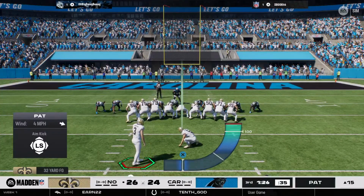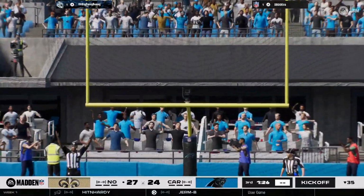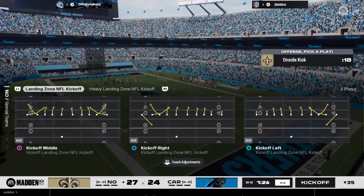And what an opener it has been for this rookie. That's now his second touchdown here in Week 1. Makes the score Saints 27, Panthers 24.